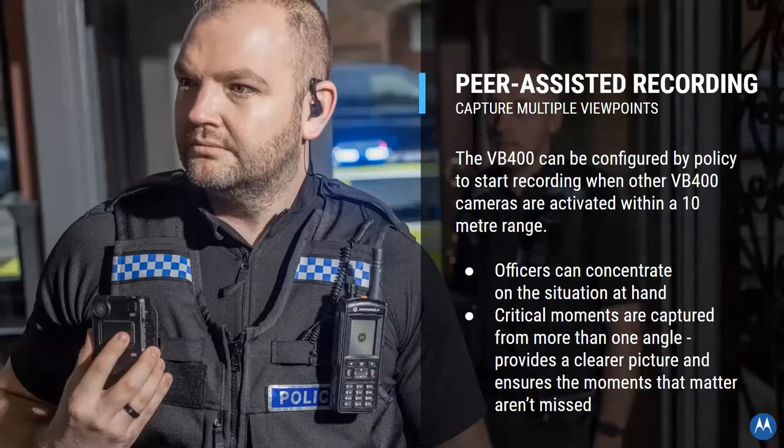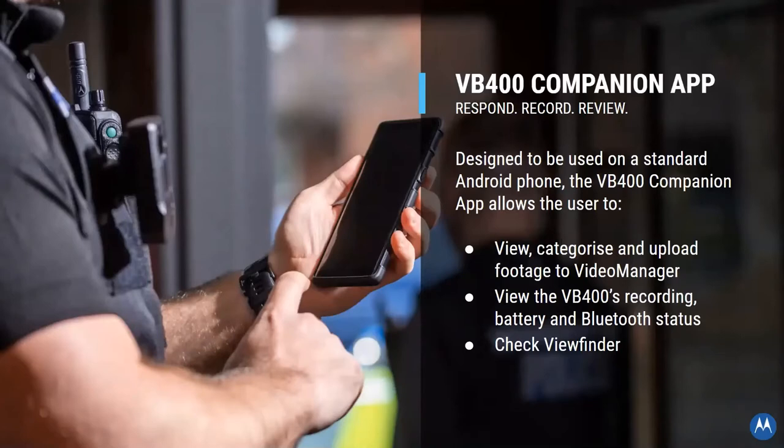Like I mentioned before, we have this companion app, the mobile application, which is installed only on Android phones. In the application, you can do video playback of what is recorded on the camera itself. You can also categorize the videos, even before you upload them to the video manager.